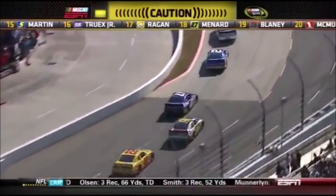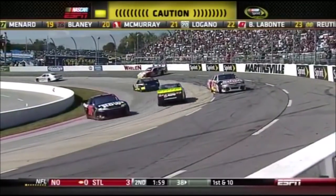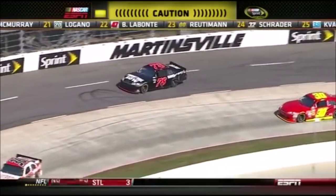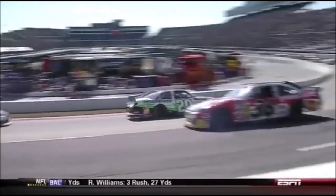Turn 3. Dave Blaney, 36, was first around, and then this other with Regan Smith and Brian Vickers, 78 and 83, was in the jam up of everybody stomping that brake pedal. You can just see how things got jammed up. Blaney got out, and the one of Jamie McMurray just ran all over him there.